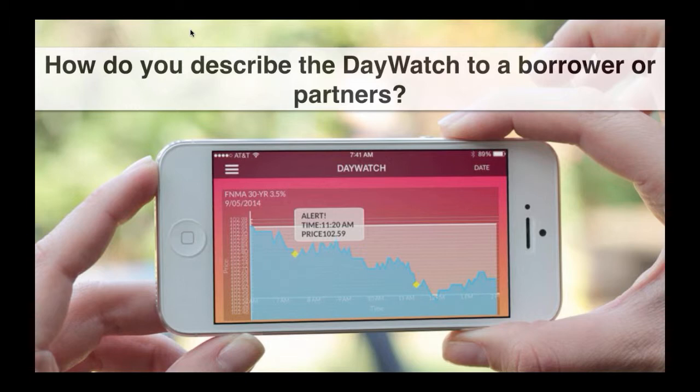If we close below that floor of support, I want to be able to lock. If we close above it, I want to be able to float. I'll be managing that for you like it was my own loan. So again, you're just delivering value. You are a leader to your clients.